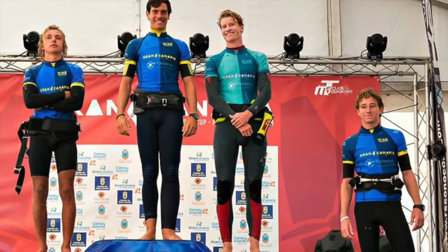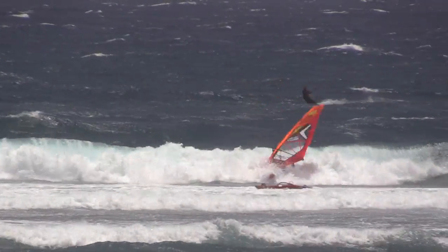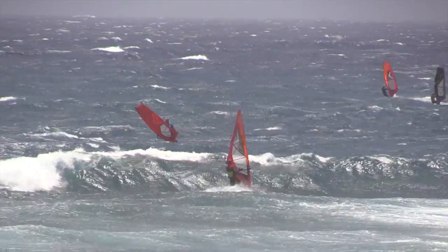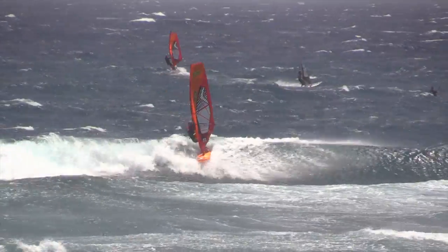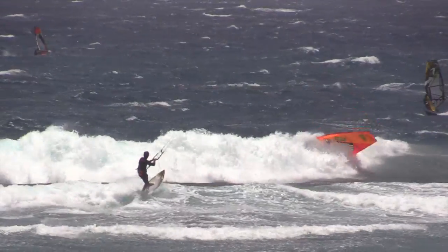Maybe wild cards to this event too. Maybe not if you live here, you will know them, but Julian is definitely one of the young guns coming up at the moment, and he is definitely one to watch. Got a really nice wave riding style, sort of throws the fins, powerful, gets a nice bit of spray. He's been getting some 360s. I think the one I got, I didn't quite get him, his foot came out, but very powerful. Looked really nice.